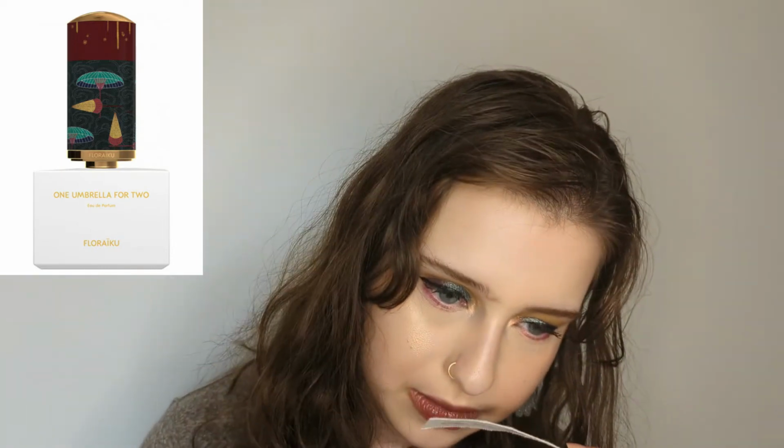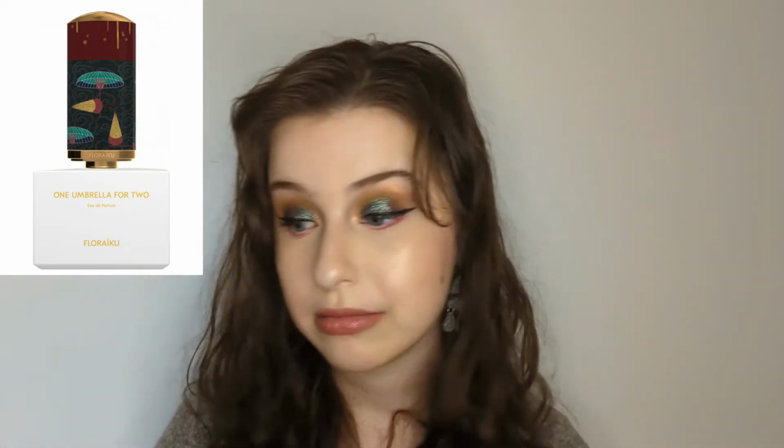I do like this. Is this a blueberry muffin? No, but does it remind me of that blackcurrant tea that I used to love? Yeah, this smells good. I definitely want to try this on my skin. I think that's a hit. It's yummy. That is definitely a very interesting gourmand. I do not have anything like that in my collection at all. Nothing close. All right, we're down to the last 2.